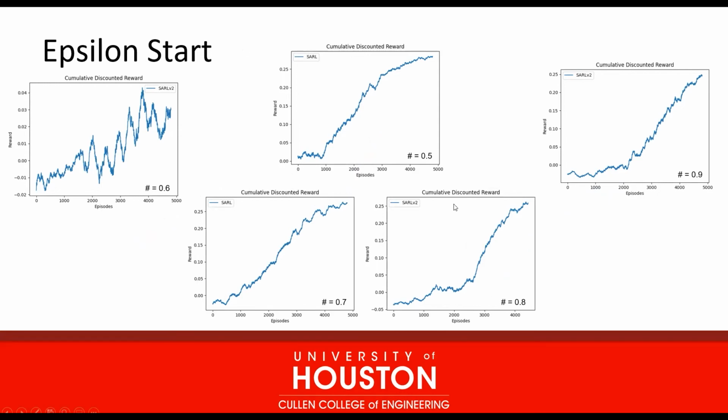Lastly, we have epsilon start. The baseline is 0.5. Then we increase it to 0.6 up to 0.9. For some reason, with 0.6, the results were really terrible. It even goes negative, and it didn't increase much towards the end, reaching only 0.03. And then with 0.7 to 0.9, again, there's not much of a difference. With 0.9, actually, the results were a little bit worse, and 0.7 and 0.8 showed no significant improvement from the baseline. So we decided to keep the 0.5.